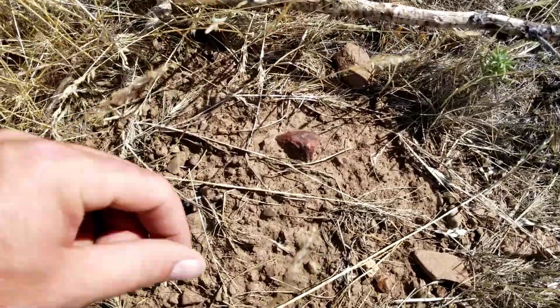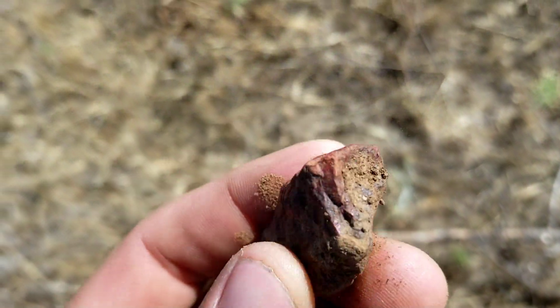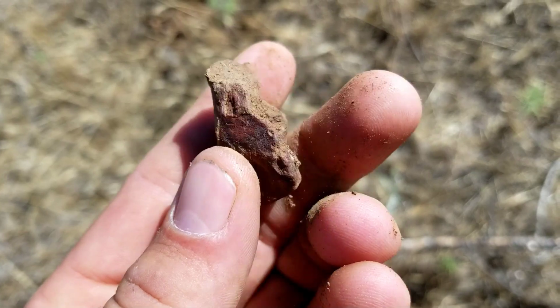I have a piece of jasper here. It's worth checking out. Whoa, it is getting hot out here already. So I am finding some decent sized agates, a little bit of jasper. I haven't found any petrified wood yet though, and I know it's out here, so I think I'm going to keep going and bear this heat for a little bit more until I find some petrified wood, and then I'm going to go to the next place.